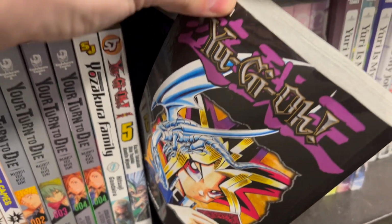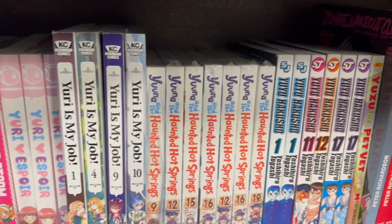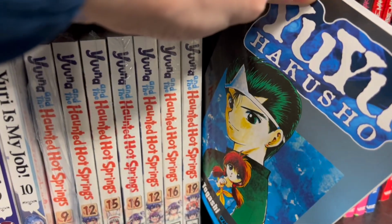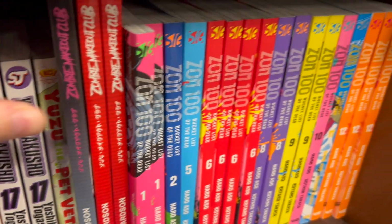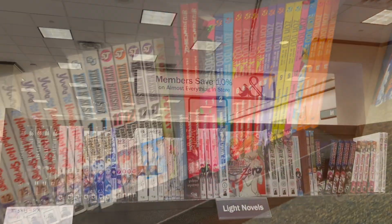So of course we see Yu-Gi-Oh here, and they have an omnibus, so that's good to know. Definitely if you want to collect it, there's the omnibus version. They have Yu Yu Hakusho. I have this one. If you saw one of my manga hauls, you would have seen me complete the series. I've got it in all of its entirety. Very happy. And then the Z, Zom 100. I have not read this one, but it looks very colorful and fun.